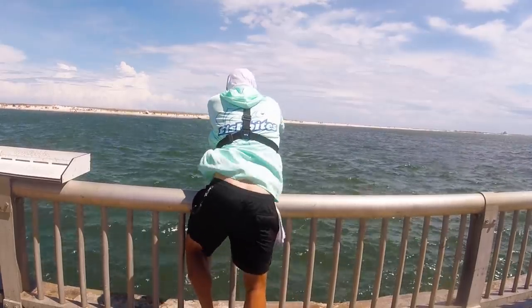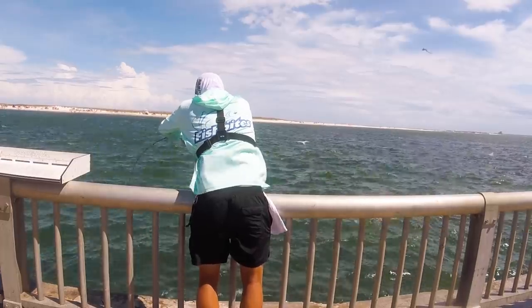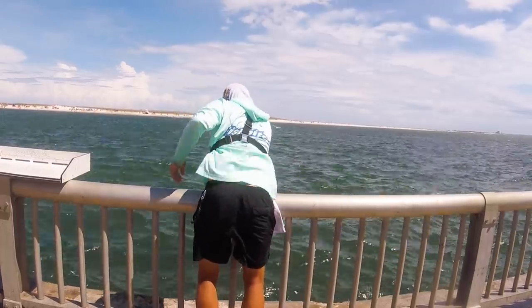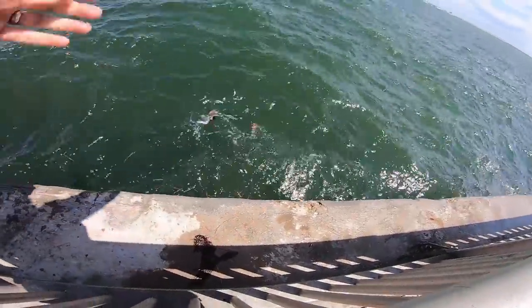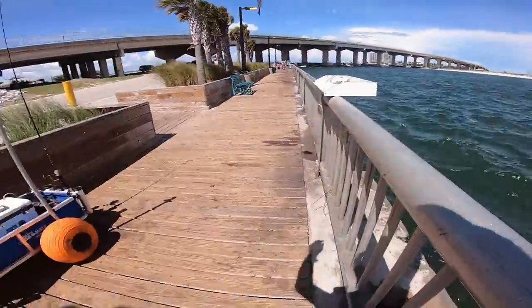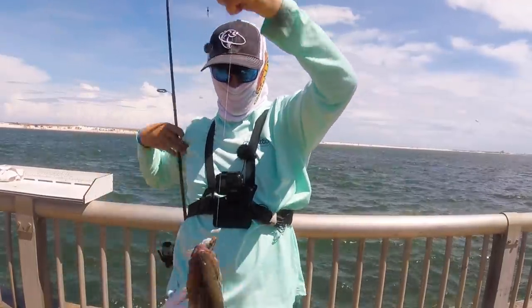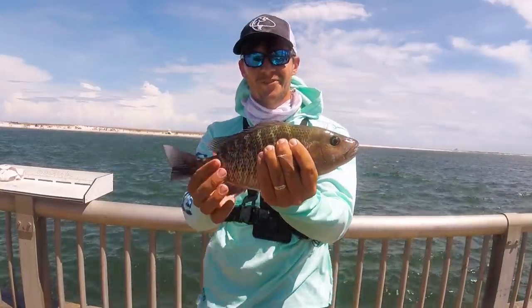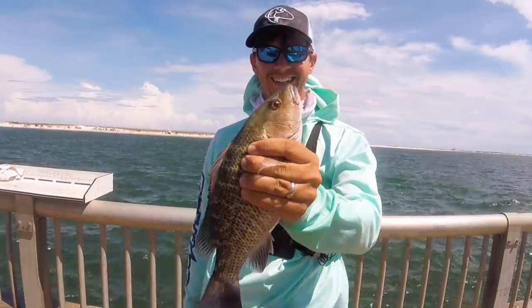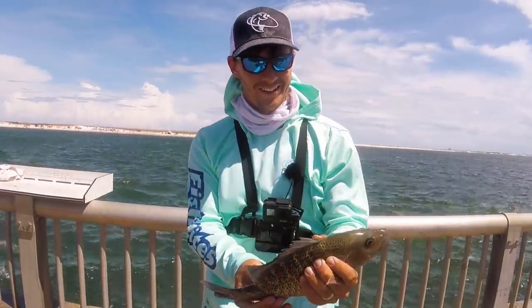There we go. Got him. Oh gosh, that one's running. Oh, good fish. Good freaking fish. Look at that mangrove right there. That's a fatty. Look at this fatty mangrove, man. That's awesome. These are some nice ones for inshore.